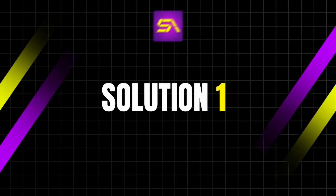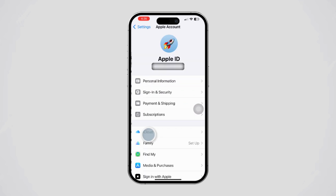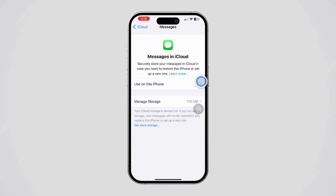Solution 1. Clear messages from iCloud. Open Settings, tap Apple ID, scroll down, tap iCloud, tap See All, scroll down, tap Messages in iCloud, turn it off and turn it back on.